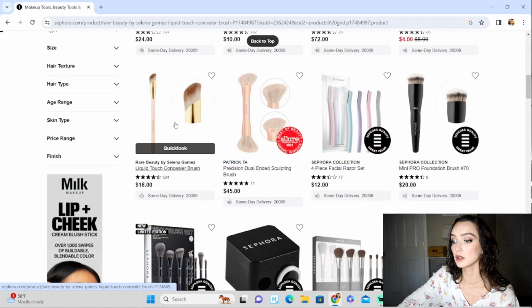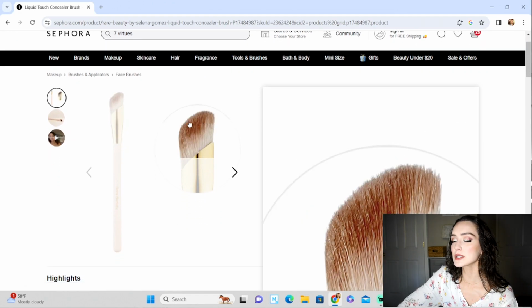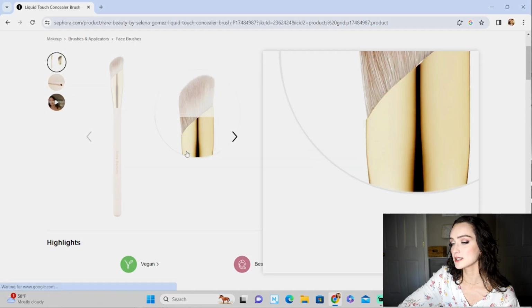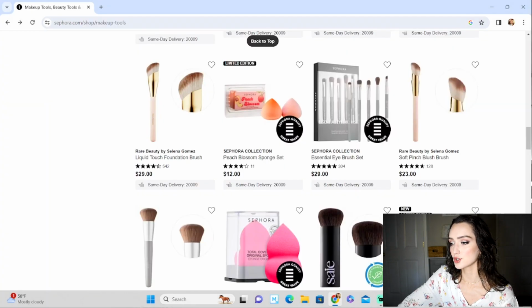Ooh, I also love this brush from Rare Beauty. This is my favorite concealer brush because it almost mimics the shape of your finger and it just blends concealer perfectly. So I would definitely buy a backup of this. I like their foundation brush a lot too.